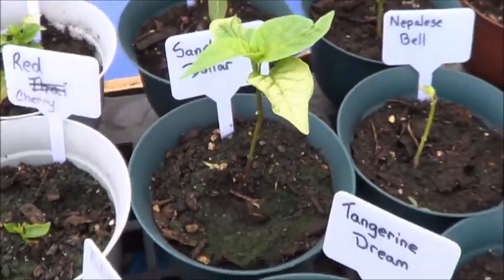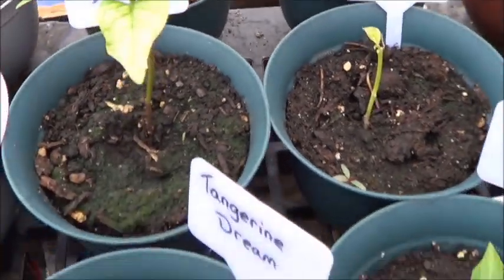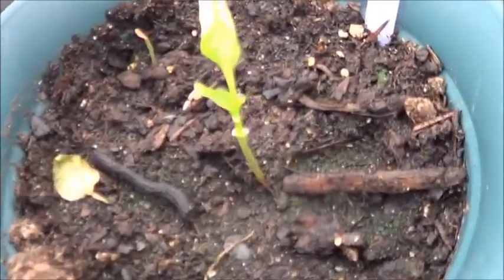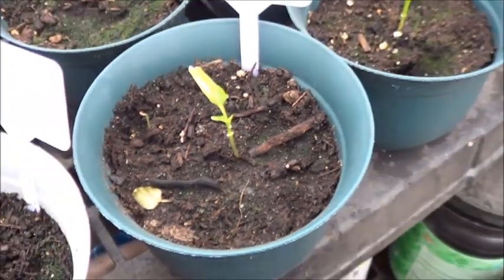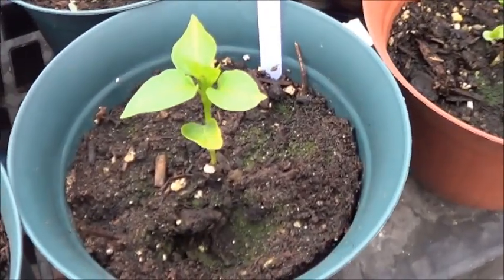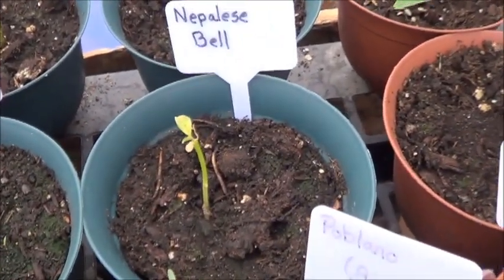Here we have one of the sand dollar peppers. Thank you again, Paul, for sending me those. It's doing alright. Here's Tangerine Dream. Now, I don't remember what company put that one out, but this little pepper is suffering. It's suffering. Might take all year before it looks like this one. But this is the Poblano, or the ancho pepper. So, it seems to be coming along fairly well. Unlike the Nepalese Bell, it's pretty much toast.